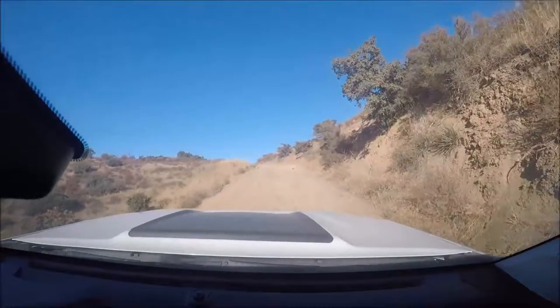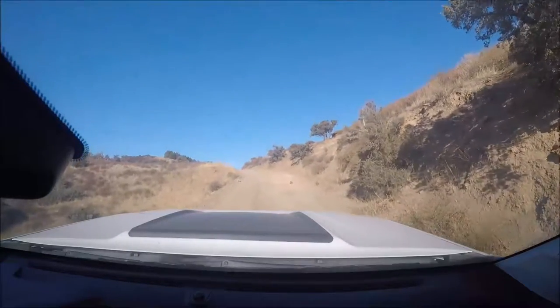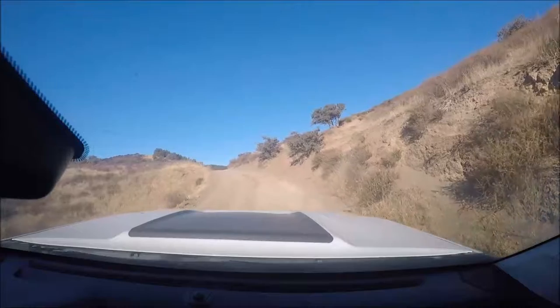John's back there a little bit, so I'm going to wait for him. All these people out on the trail today. It's really popular, actually.